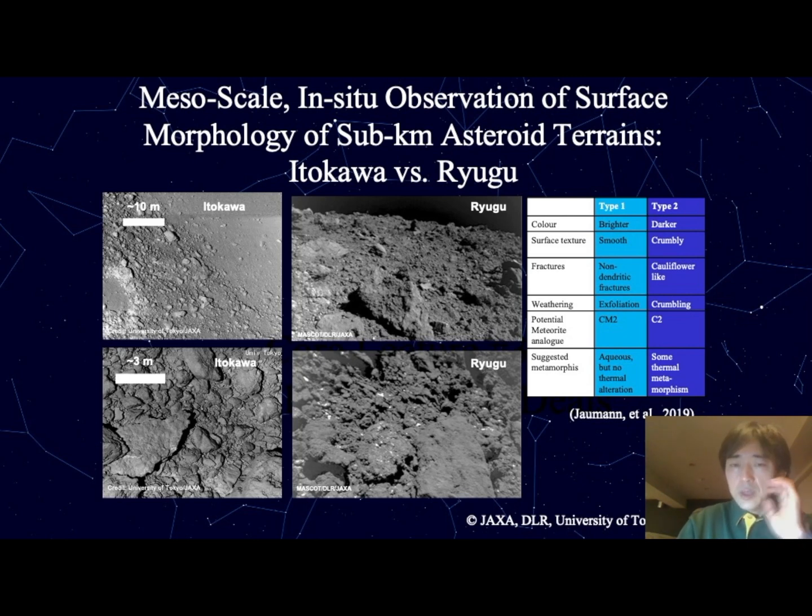So this is a close-up image from both Hayabusa, taking Itokawa's image, and Hayabusa 2, taking Ryugu's image, and especially from MASCOT. For Ryugu, the morphological resolution is much higher than in the case of Itokawa.